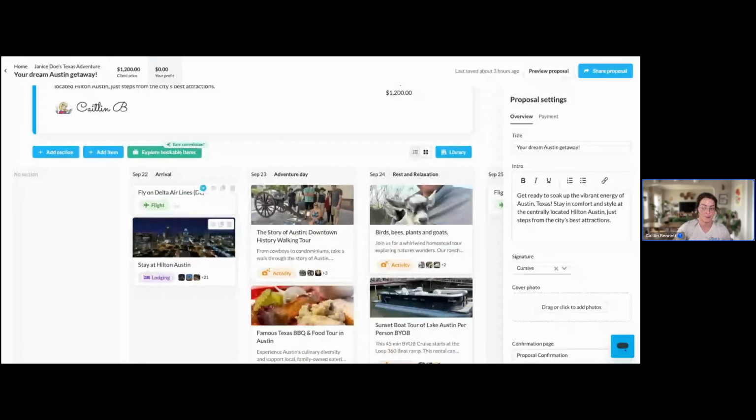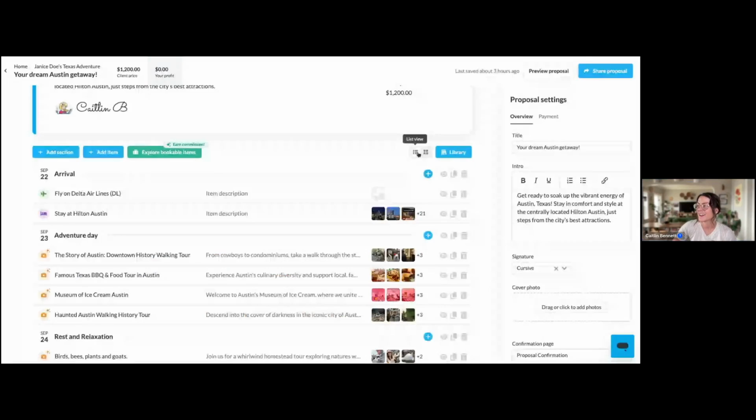You can drag and drop items if you need to in here. You can go ahead and use this just as a different way of organizing the proposal itself. So that's one of our really exciting updates to help you make your workflow your own.